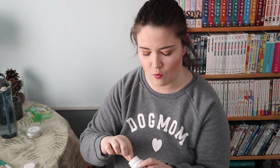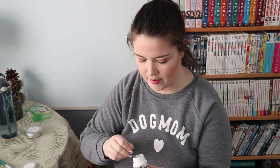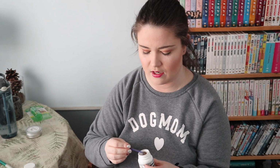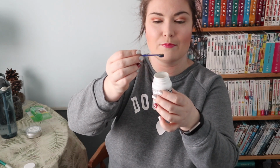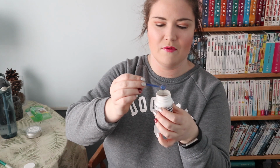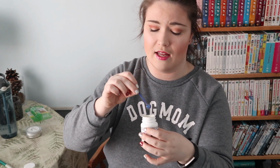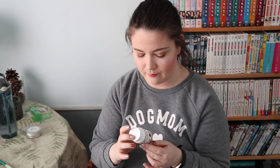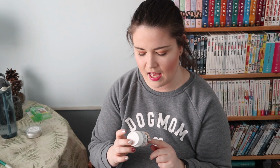So Lola gets 1 scoop of this with her meal a day. It's only 1 meal a day I give it to her. You pop it on the food and sprinkle it like putting sprinkles on a cupcake, I guess. But it's super finely milled. Lola's a very picky eater, and she never said no to this. She ate it right away, and it's tasteless apparently. So it's just straight up seaweed. So if you're a dog mom struggling to keep your kids' teeth clean, 10 out of 10 recommend this.